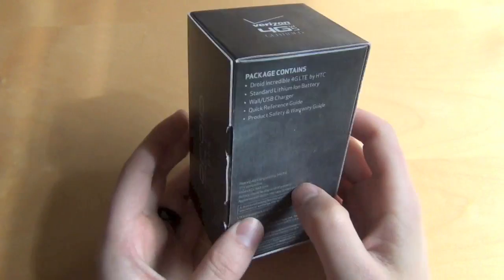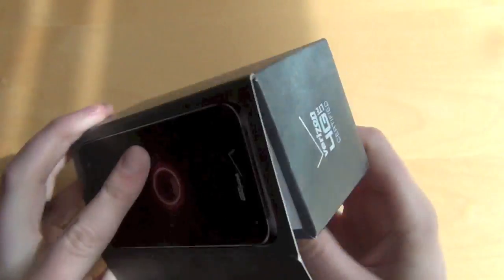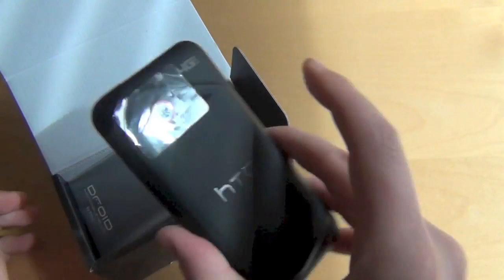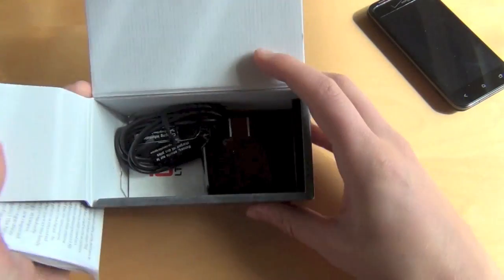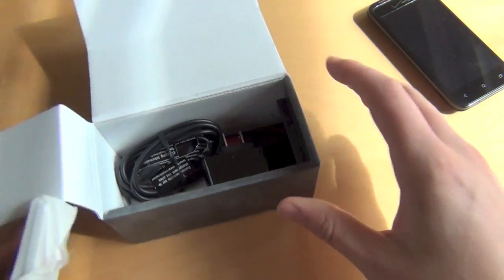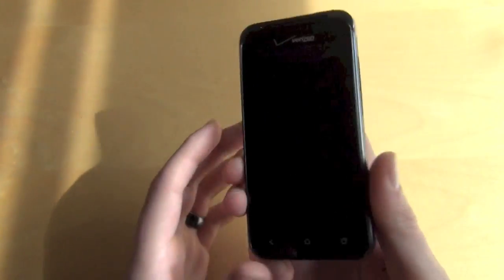All right, if we bust into this thing, it looks like you just pop this out the side. Super minimal packaging, super small, saving the universe. We pop this up, here is the phone. We'll set that right here for a second. Inside, again, a quick start guide, a charger, and it looks like one of those little LTE SIM card thingy-majiggies. Slide that away. Let's talk about the phone.